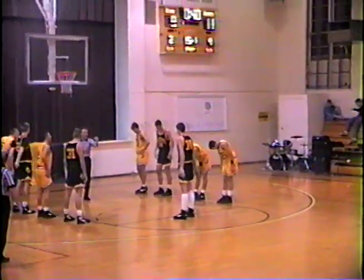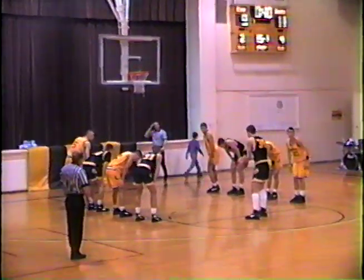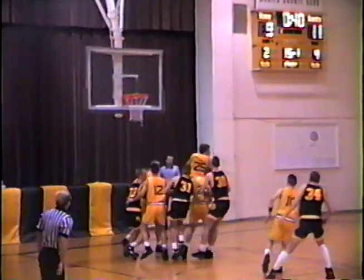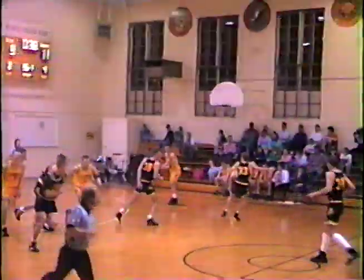First one's up and in. Nice touch by Mike, as the Wildcats take an 11-9 lead here. Second one up, a little strong, rebound pulled down by Eric Schwartz, and back comes Vienna with 35 seconds left. Wildcats on top, 11-9.